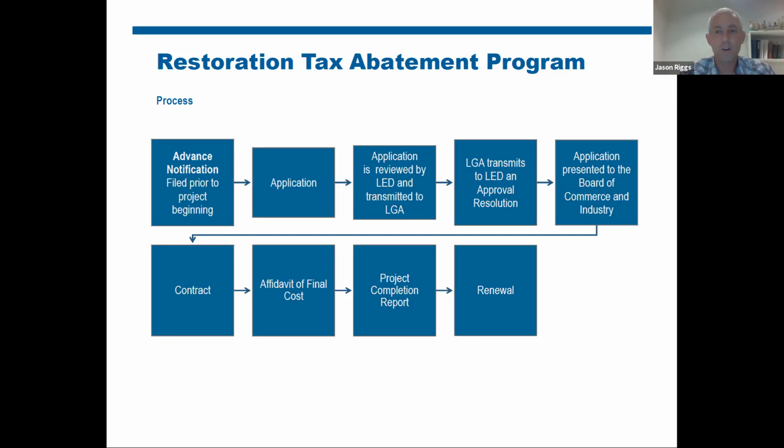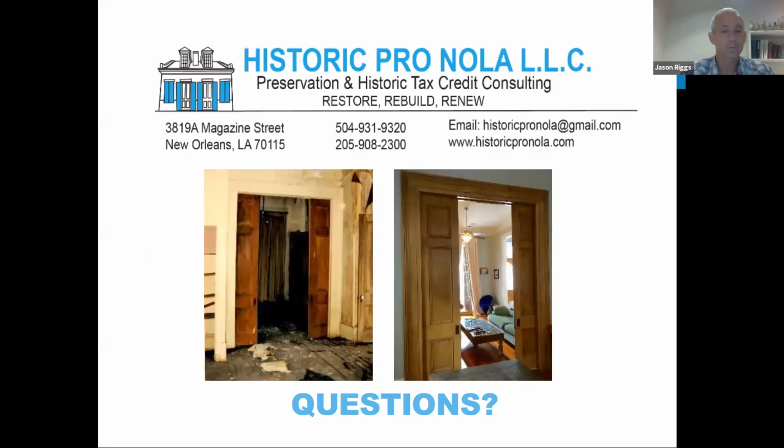There is a renewal, an option for a 5-year renewal on the restoration tax abatement, but it is a lot harder because you have to prove that you've made significant capital expenditures and improvements during that first 5-year period in order to apply and be eligible for the renewal.